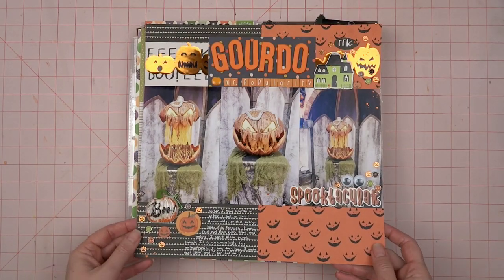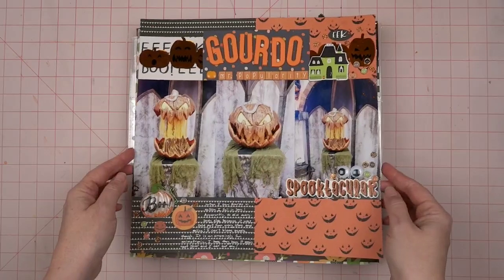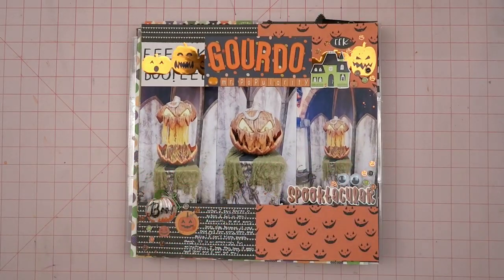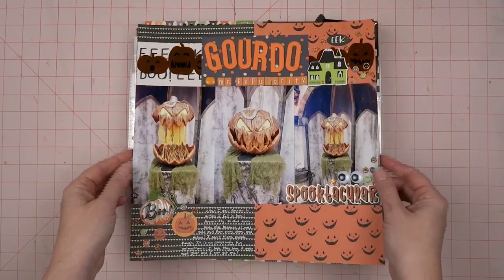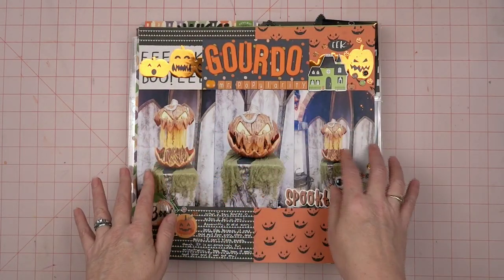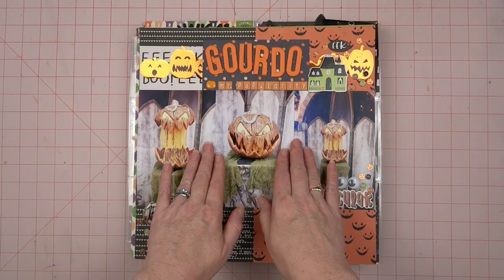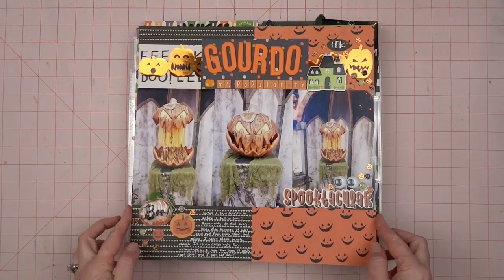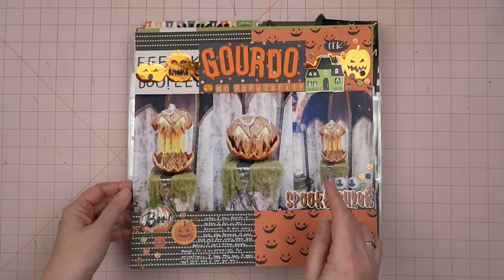This one here was a Sketchy Saturday. This also was a 30 Days of Sketches with Christie's Beautiful Life, and I love it. It's not my comfort zone. For one thing, it has 3 4x6 photos on it, but I really love how this turned out.